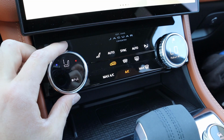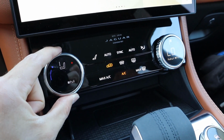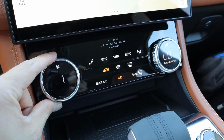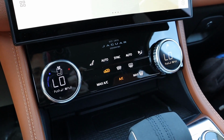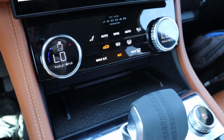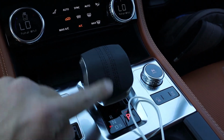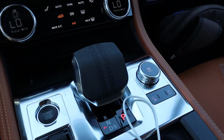But then if I want to change the seats, let's say I want to have some AC seat action happening, you just push it in again and then you pull it to go back to fan speed. It's just such a seamless system, so easy to use. Absolutely love it. We have a wireless phone charger right here, and then we've got the shifter for that 8-speed automatic transmission. Notice you have all of the leather stitching there in the center portion.